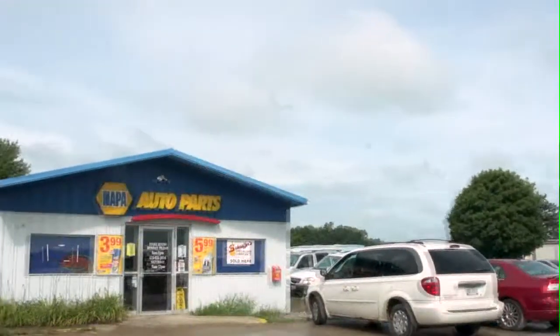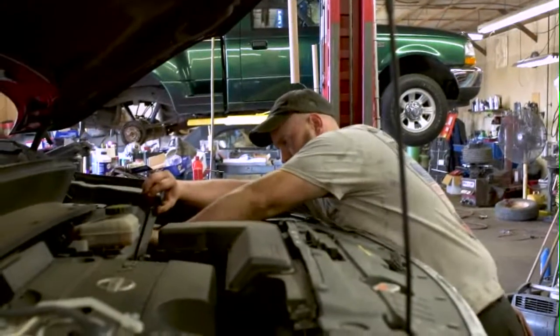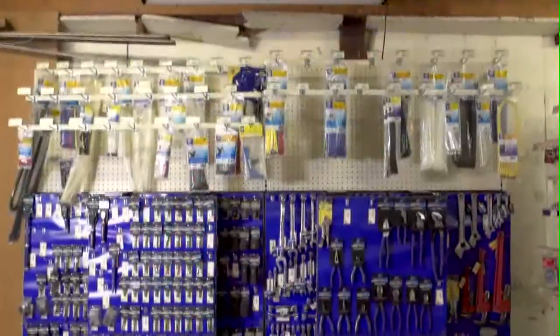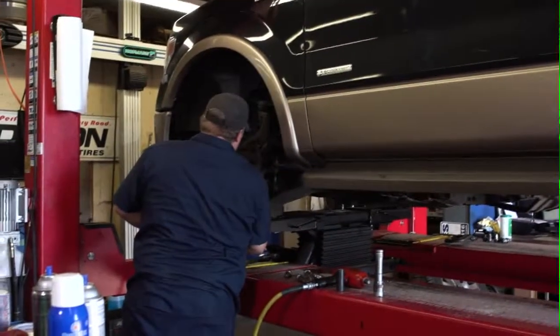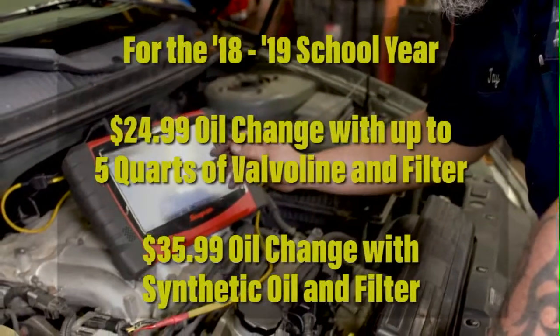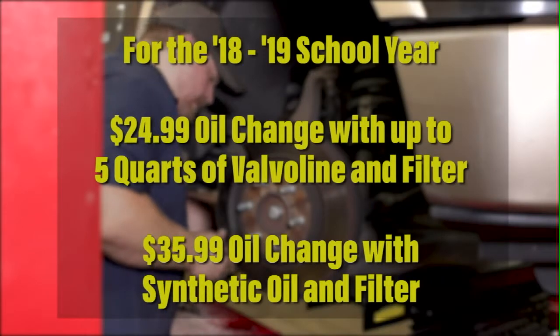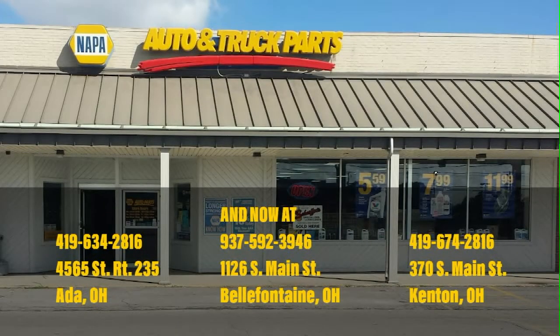In business since 1986, Klein's Auto Parts and Repair Center has been the go-to place for auto repairs. Our store is well stocked with high-quality Napa parts. Our Napa Auto Repair Center is a full-service garage located right next door. Check out these specials. With locations in Ada, Kenton, and Bellefontaine, you are never far from quality auto parts and services.